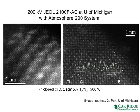This next slide shows a calcium titanate particle image taken at the University of Michigan on a JEOL 2100F aberration-corrected electron microscope, similar to the JEOL 2200FS aberration-corrected instrument at our laboratory in Oak Ridge. The particle is on axis, a thin flake of calcium titanate. It's doped with rhodium, and you can see a very bright atomic column indicated as probably having at least one rhodium atom in it, in the right-hand image. And the magnification marker shows the excellent resolution that's achieved at atmospheric pressure in this 5% hydrogen-nitrogen gas at 500 degrees centigrade.